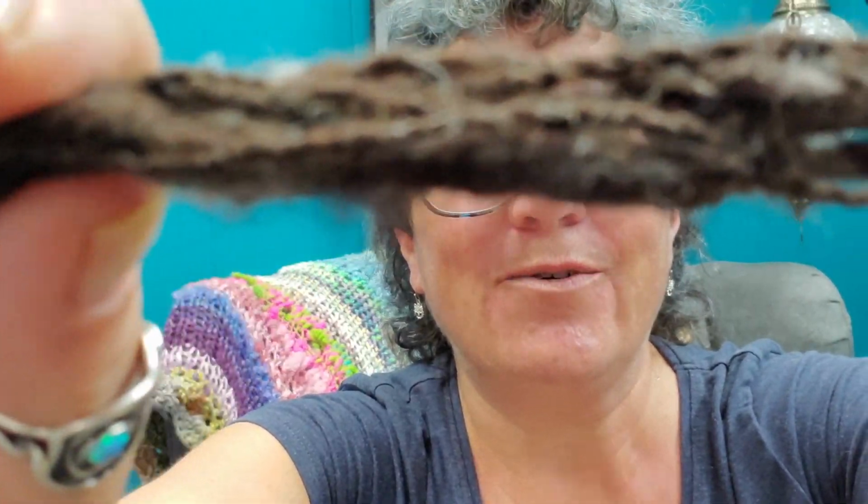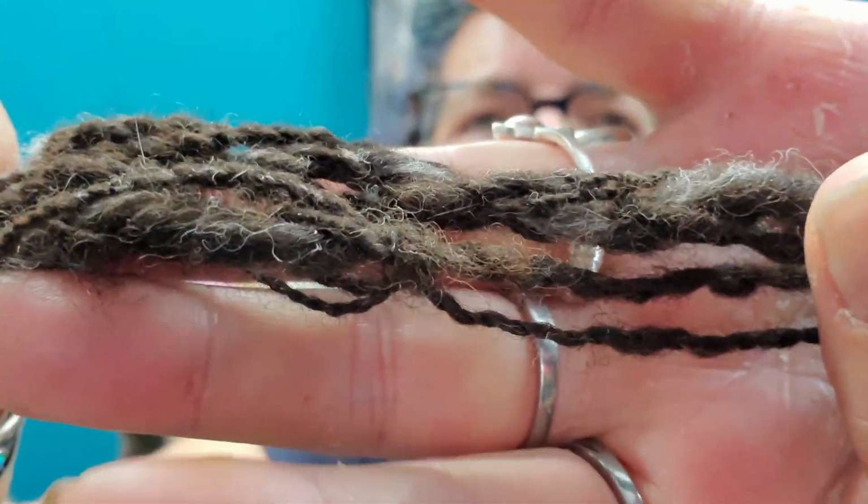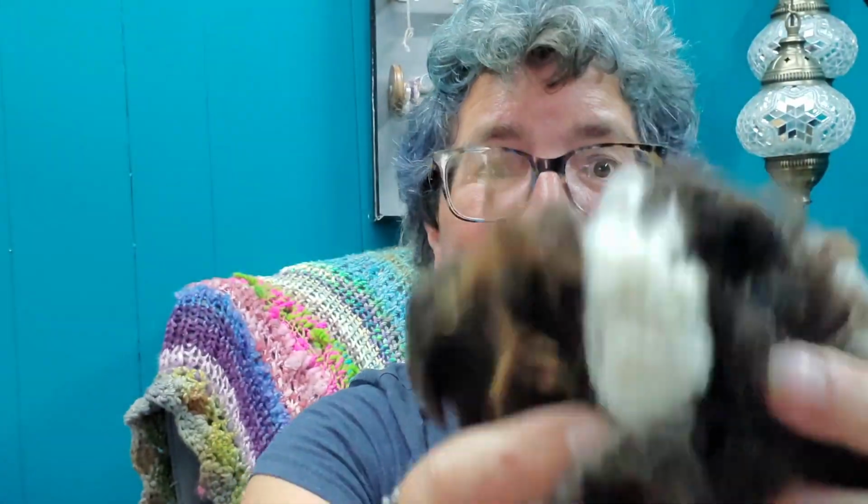So that's it for today, guys. This is the Navajo Churro sample that we spun. It's amazingly soft. Look at this. It's so pretty. Thank you so much, Micah. I'm going to enjoy this so very much. I really, really appreciate the gift. Thank you, thank you, thank you.